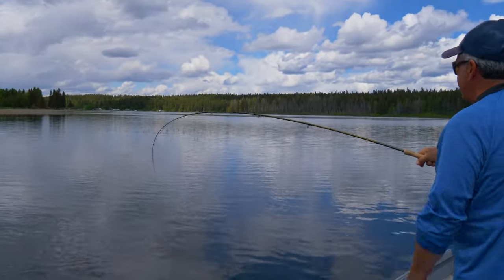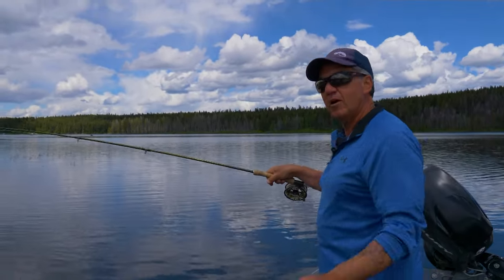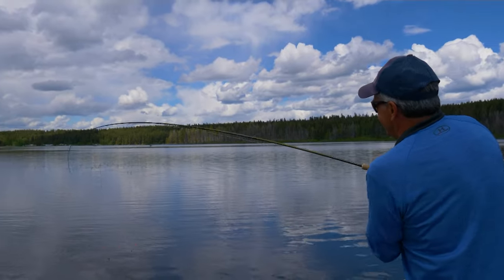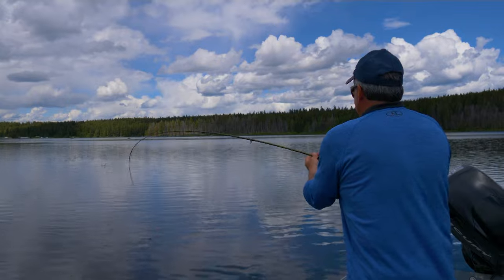He just woke up. You know, when I first hooked him, I thought, oh, Deb, he's smaller. Don't worry. But now he's not bad. He's actually a nice fish. A good size. Holy cow. I just can't believe it.